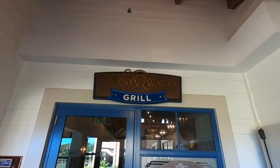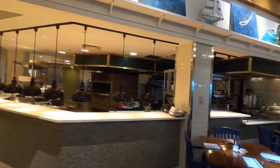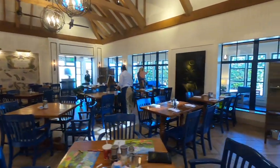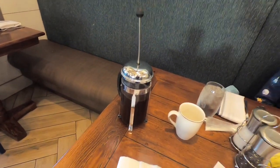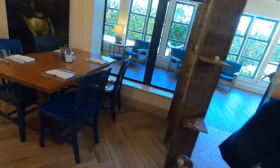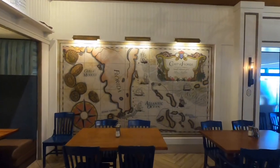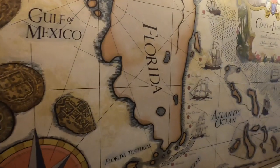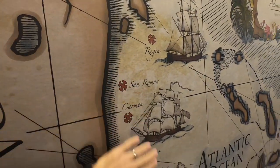Resort, we're gonna be eating at the Wind and Waves Grill. Are you ready? Okay, cool. And according to this map, I guess we are right about here. And this is where all the Spanish fleet went down.